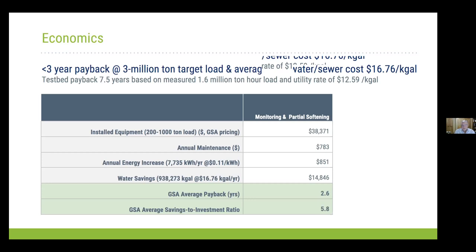We looked at water savings at the rate of the average GSA rate of $16.76 per 1,000 gallons. That got us to about almost $15,000 of water savings on the project, which results in a payback of 2.6 years. We also use a metric of savings to investment ratio, which in essence is 15 years. We look at 15 years of savings and divide it by the capital cost and look at what that ratio is too. But our target again was less than a 3-year payback. We met that at 2.6, and we also met the savings to investment ratio target. We can go to the next slide, I think.